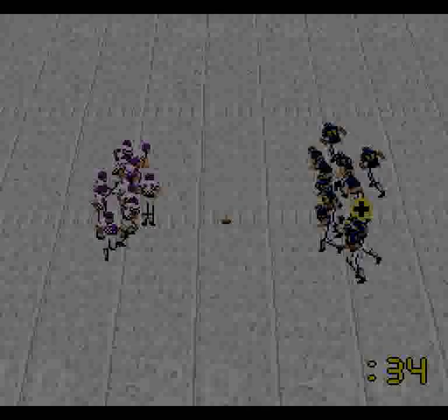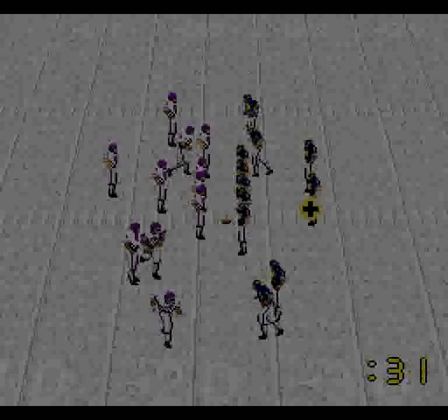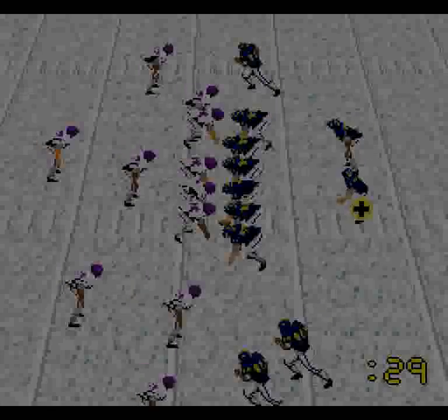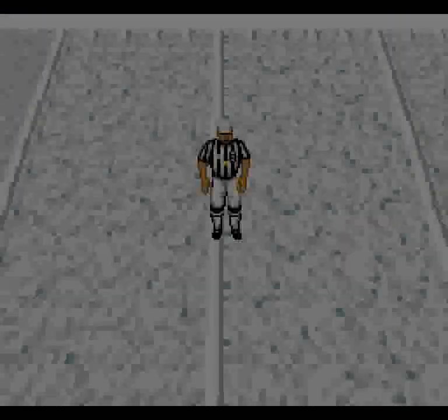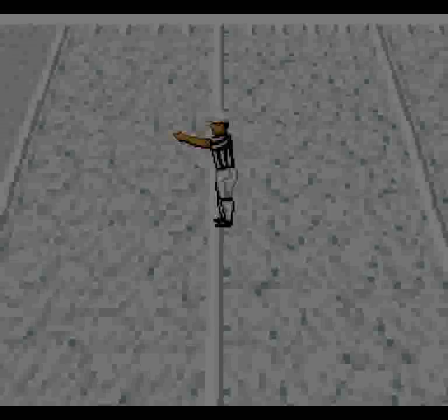First down, 10 yards to go. Red 52. Red 34. Cut. Gives it to the fullback. Running wide. First down. Two minute warning.